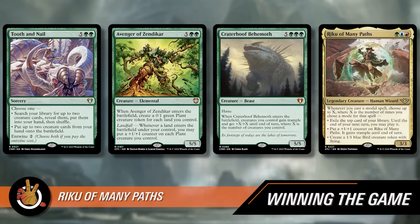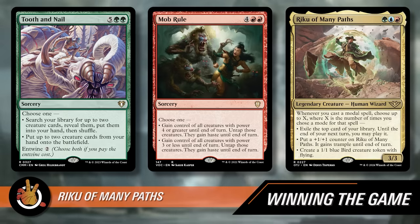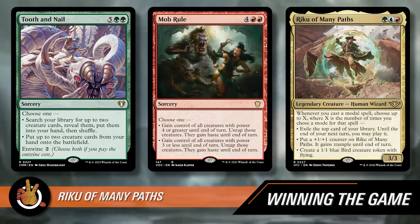That you can. We didn't mention this, but there are modal spells that just choose one. And you still get another, you get an exile or a bird or whatever. So it's not bad to include choose one spells in this deck too. As long as it's choose. Mod rule wins games is also modal. It's also a choose one. You pick big things or the little things, you steal them all and you attack. And you hope that's enough.